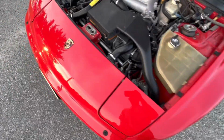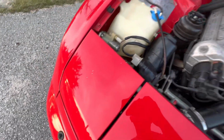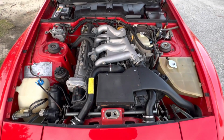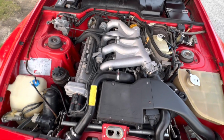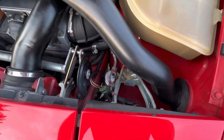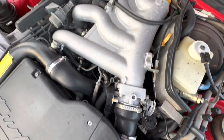Look at the paint. And this, we believe, is all original. Everything is just so nice and clean under this hood. It is just amazing. Someone really took care of the car, and obviously it was stored indoors. The motor sounds great. It runs great. There's no known leaks.